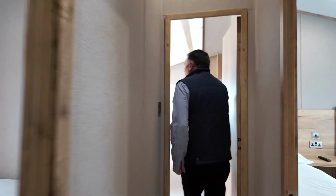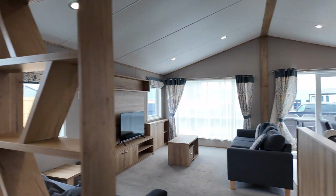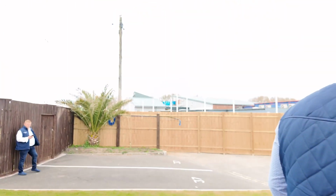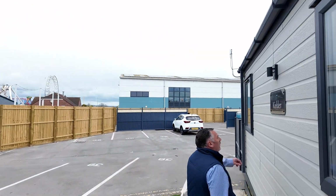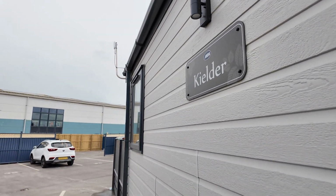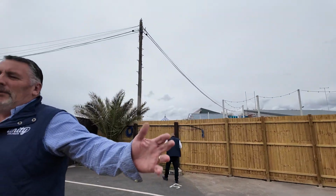So if you want to come down, have a look at it and hook up with Damien. It's got 2 car parking spaces with this lodge as well. Is it really? Yeah. I like the location because I like to party. Oh, there's Christian having a cigarette. Hello. There he is. So it's an ABI Kilda. Whoa. ABI, very good make, aren't they? Yeah, they're one of the best. I think it's 42 foot long.